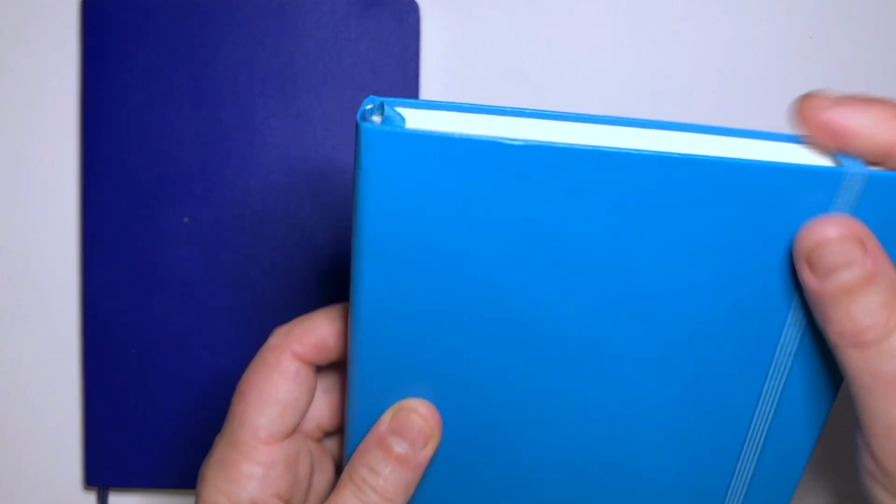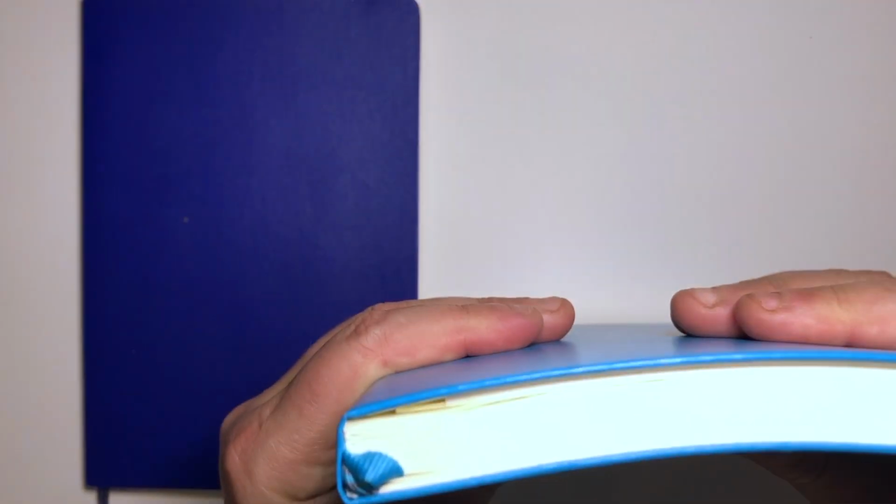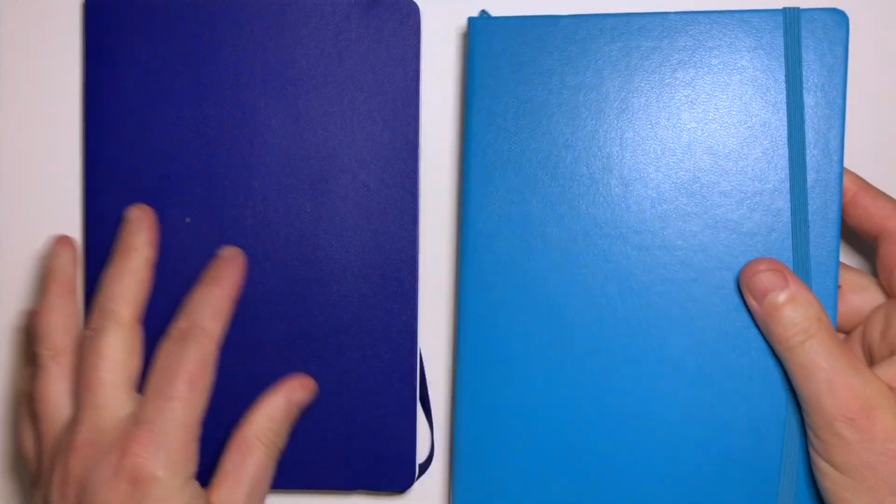I'm going to focus on the classic notebooks in A5, which have 80 GSM dotted paper. I will talk about the hardcover and the softcover journals together, but I will highlight where there are differences. If I don't say otherwise about a particular feature, then they're the same.